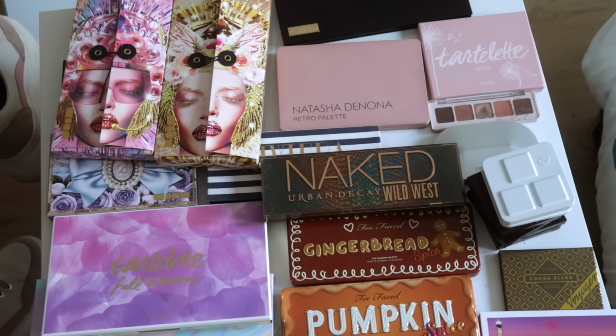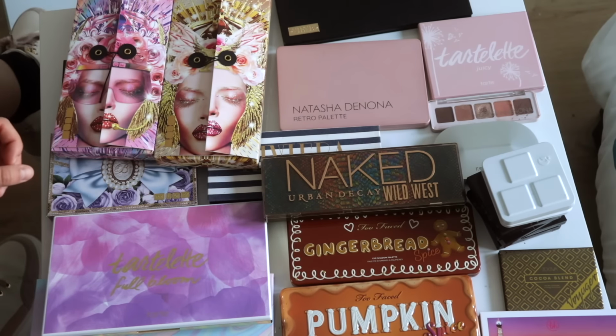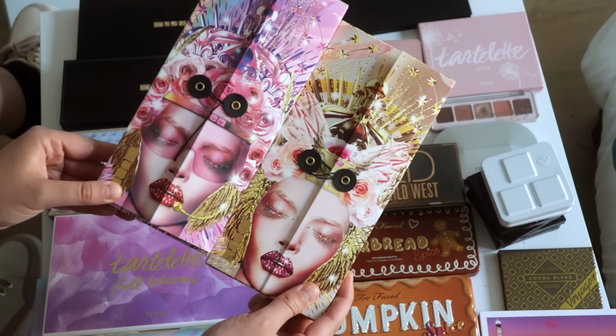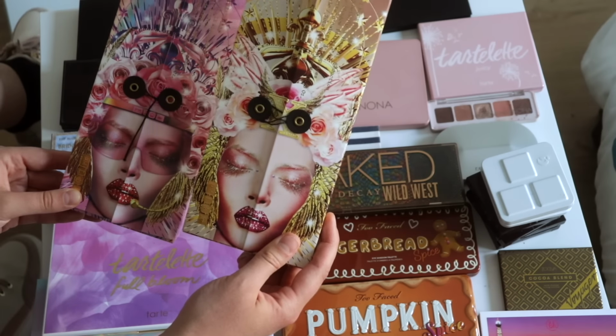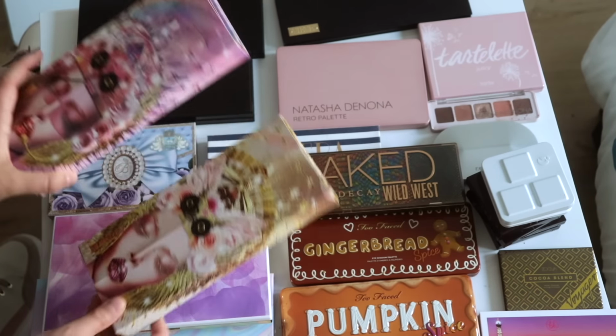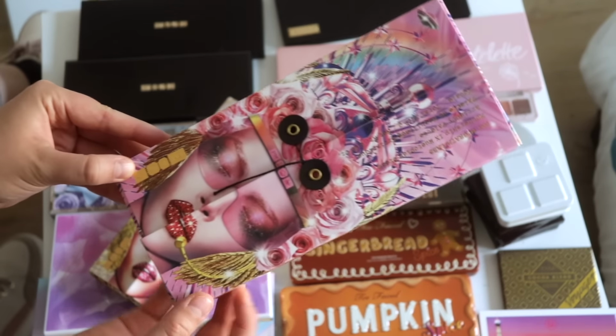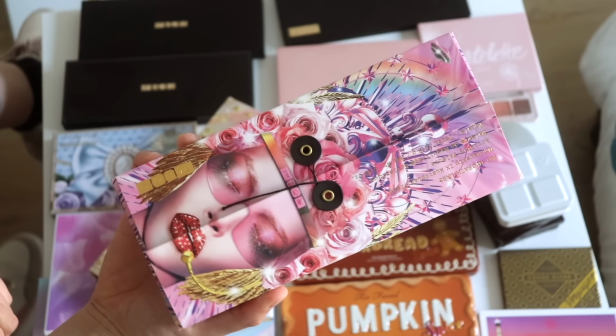I am filming this in the evening and the sun is changing a lot, so I hope that's not too distracting, but I'm going to start off with these two Pat McGrath motherships that I have right here. These are the two big mothership palettes. First one I have is this one, and this is Utopian Dream, and I wanted to show this packaging because how pretty are the Pat McGrath palettes.